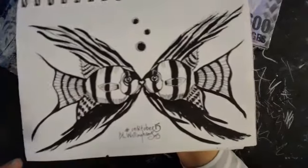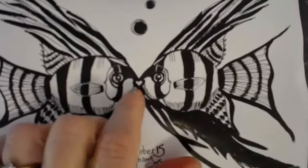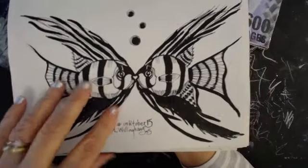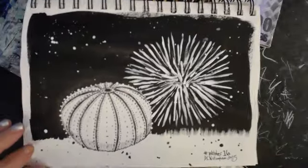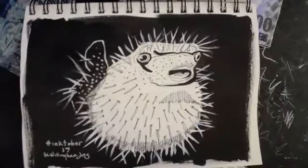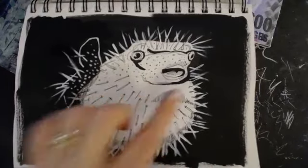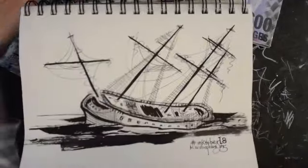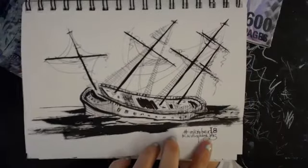There's some angelfish kissing, and I made them have a little heart between their lips. Yes, I did that on purpose. So some angelfish, sea urchins, a puffer fish. It's kind of just funny looking, I like the puffer fish. And then yesterday I did a sunken ship. So that's up through day 18.